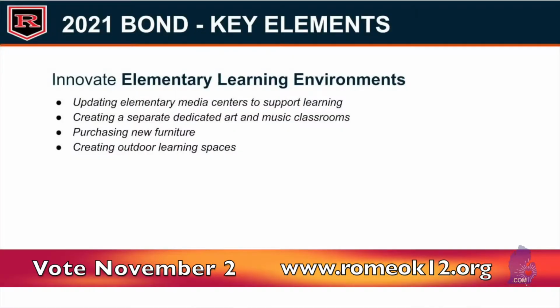They like to say a school building has about 50 years of life, but in that 50 years you have to do some work. If you correlate it to your home and you didn't touch your home for 50 years, it would be in disrepair. There's a chapter of Romeo Community Schools where, people tell me, for a couple decades we really didn't invest in our facilities. We started that process back in 2016, and it's time to continue it with Phase 2. So we want to update our elementary media centers.